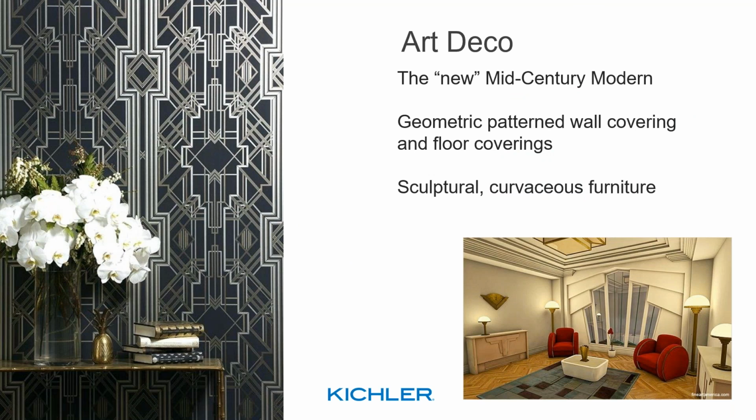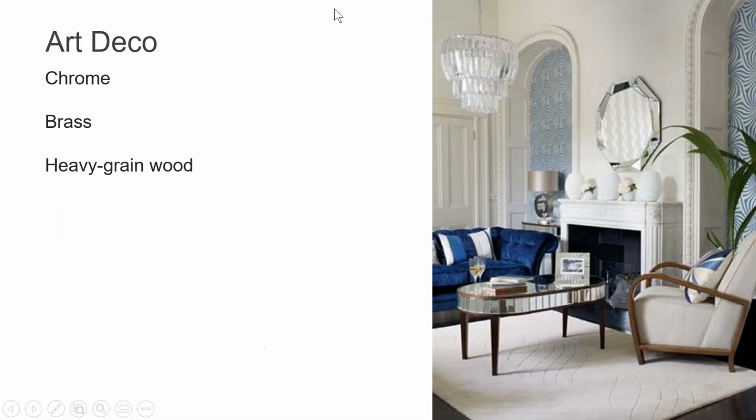Art Deco, a lot of people are calling this the new mid-century. What happens if Art Deco and mid-century had a baby? That's probably what we're going to be looking at. Again, we're not going back to this kind of classic Art Deco room that you see right here over on the right. It's going to be a little bit more subtle, a little bit more pared down. So again, chrome and brass are going to work well.